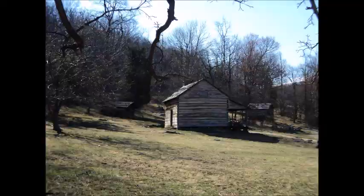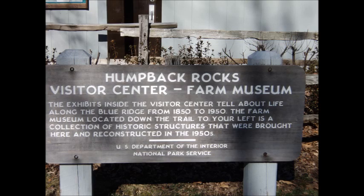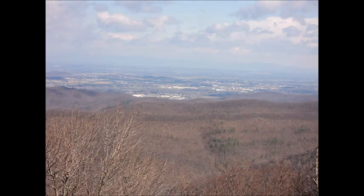But as you can see, some kind of famous log cabin here, and I believe that's the Humpback Rocks Visitor Center. Yep, there it is, and that's one of the first stops on the Blue Ridge Parkway itself. I'm beginning to remember now my journey there in April of '11, and of course further on there's an overlook, and you can see some more of it, probably the Shenandoah Valley. You can see some of the small towns and everything. No leaves on the trees yet, though. And I get views in all 3 directions.